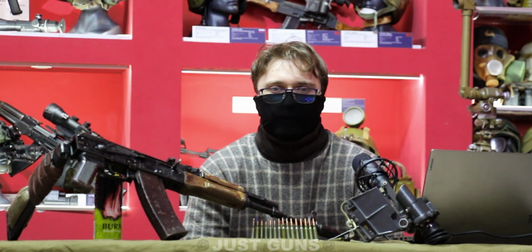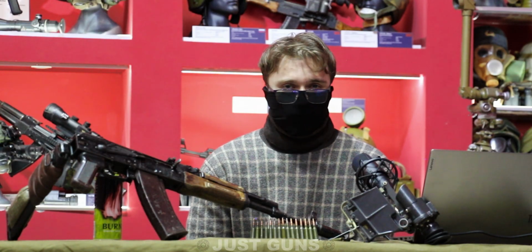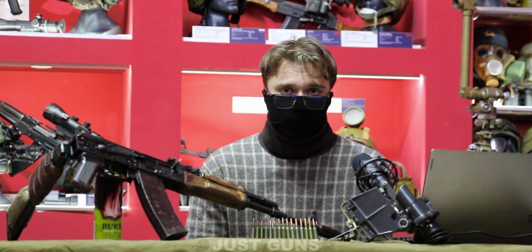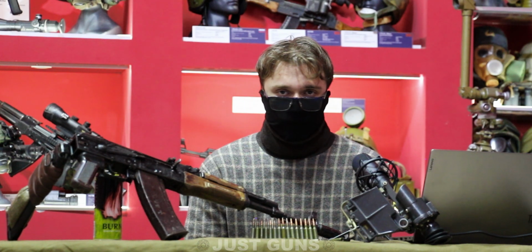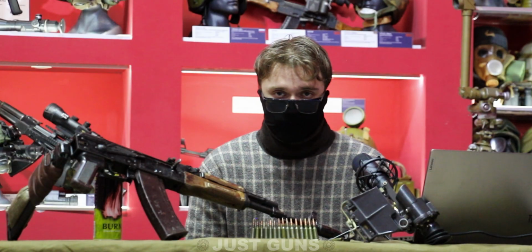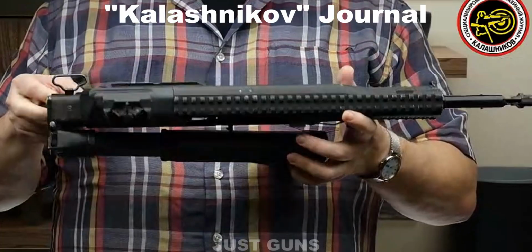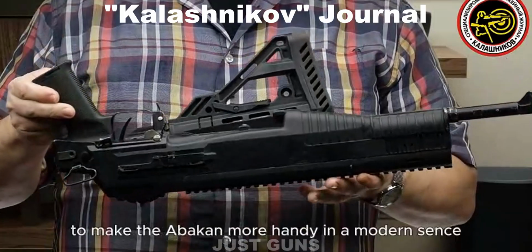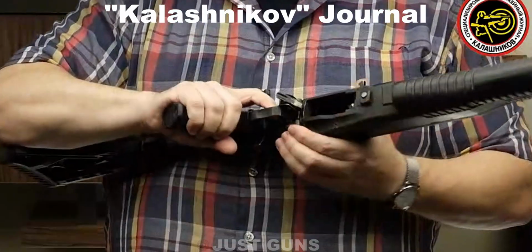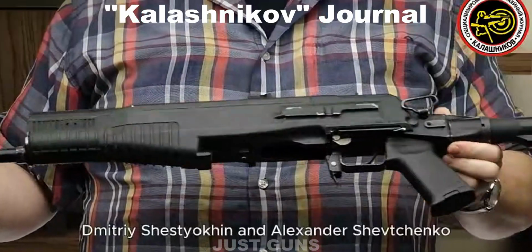But what happened to the AN next? Well, it was brought back from the dead basically in circa 2013 or 2014 by the engineers of the military facility number 33491, also known as Rzhavka area, one of the biggest firearms trials facilities in Russia and previously in the Soviet Union. The AN-94 was modernized by them pretty heavily. However, this development was an obvious dead end. If anything, that was just a demonstrator that could have been, at least theoretically, compared to the Retnik program rifles.